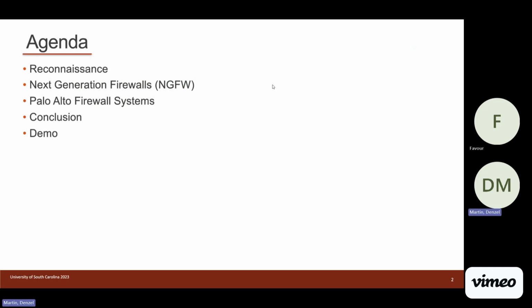So the agenda, first up, we're going to talk about reconnaissance. Then next, we're going to talk about next generation firewalls and then Palo Alto firewall systems. Then we'll have a conclusion followed by a Palo Alto demonstration.